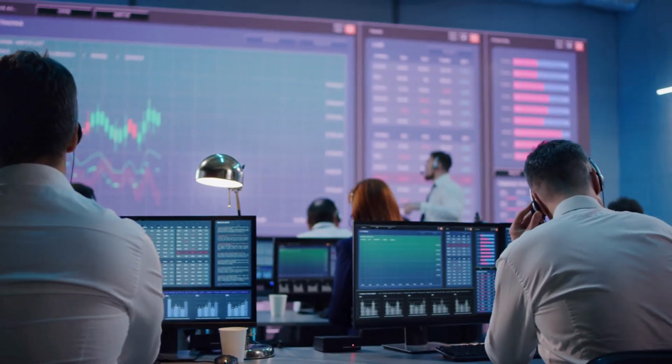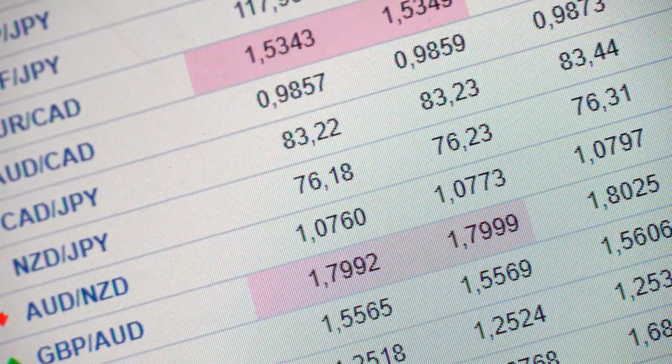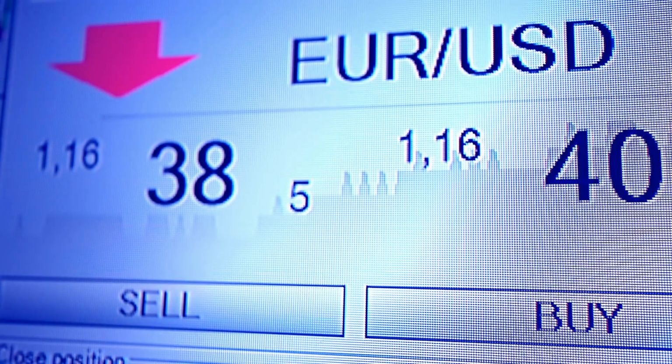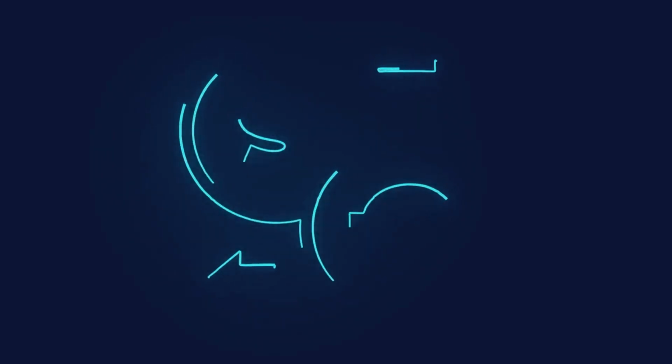Section 4. Meet the players: base, quote, and the all-important exchange rate. In any trading pair, there's a base currency and a quote currency. The base currency is the first currency listed in the pair. For example, in the pair EUR/USD, the euro, EUR, is the base currency. The base currency always has a value of 1 unit.